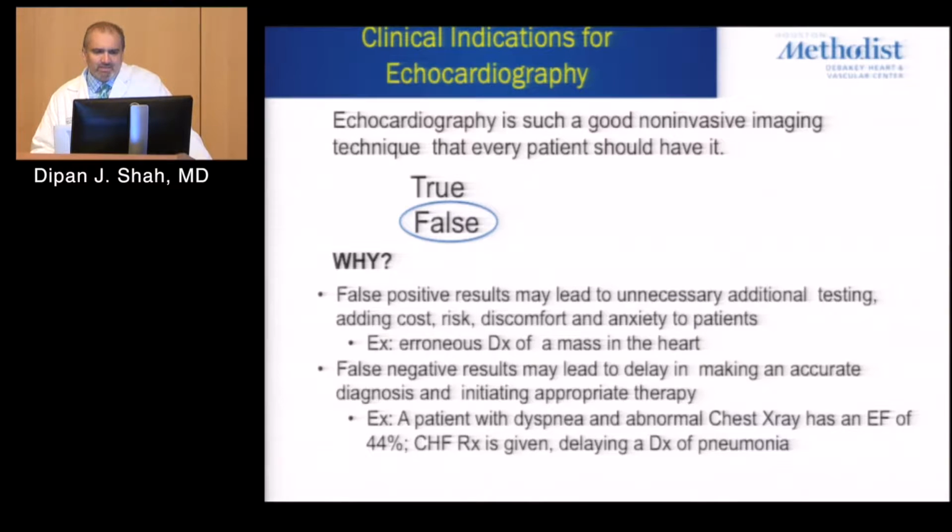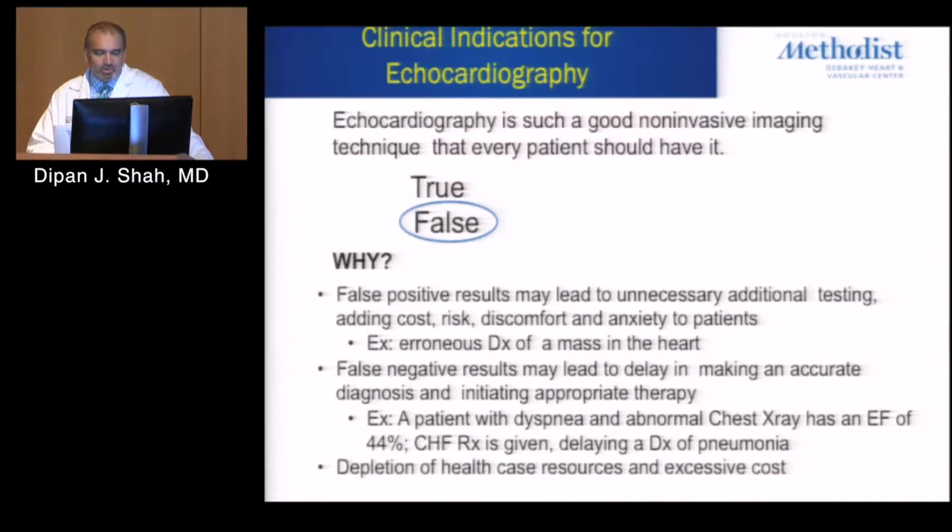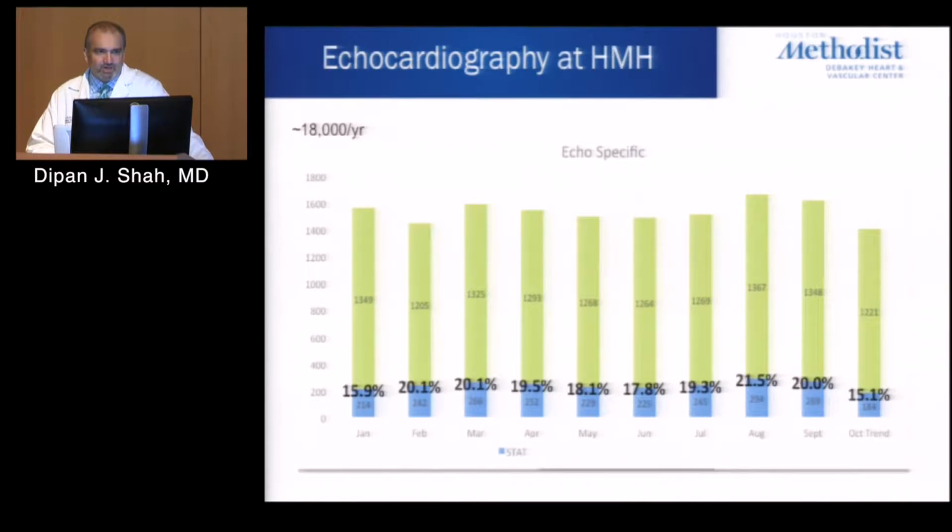And false negative results may actually lead to a delay in making an accurate diagnosis as well as initiating therapy. So the concern with testing, if it's done inappropriately, is you may get false positive findings, but you may also get false negative findings. And we know that no test is perfect, and every test will suffer from some example cases of false positives as well as false negatives. And so the idea is really you want to utilize it in the appropriate patient population where you get the greatest diagnostic yield.